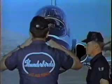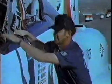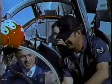This was the first time that the Thunderbird team had gone from a frontline fighter, if you will, to a trainer-type aircraft. Also, every single Air Force pilot could relate to the T-38 because in those days, as we still do today, all Air Force pilots flew the T-38 as part of their basic pilot training.